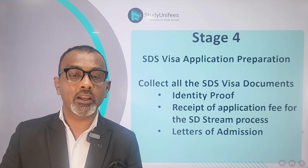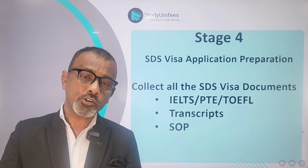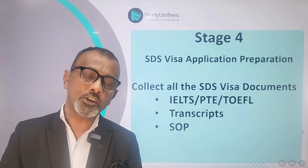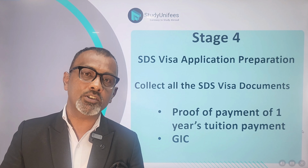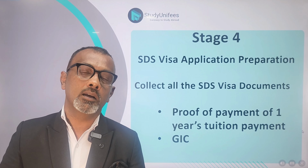Then, receipt of the application fee for the SDS and letters of admission. You will also need your IELTS or PTE or TOEFL, along with all your academic transcripts and your SOP. In addition, you will have to submit a receipt from your college or university that demonstrates the fact that you paid 1 year's tuition fee in advance.